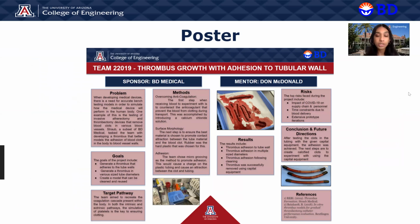This is the poster that the team has designed in order to present for Design Day. It has an overall view of our methodology, our goals, the results of our project, as well as any conclusion and future directions we believe the project should take.